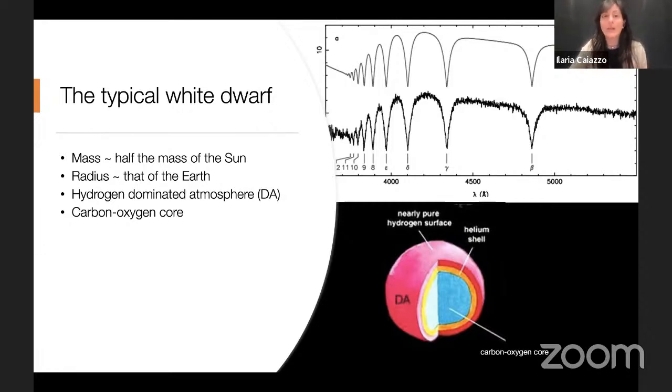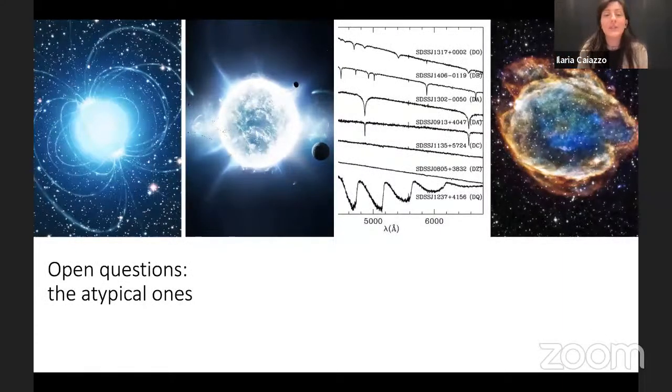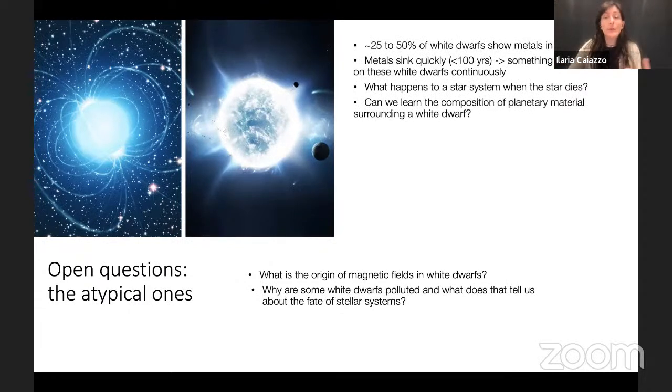But there's still a lot of open questions regarding white dwarfs, and they all revolve around the atypical ones. And they all have big implications for many other fields of astrophysics. For example, one of the questions that I'm very interested in is what is the origin of magnetic fields in white dwarfs? Because we know that about 20% of white dwarfs are magnetic, and they have fields that range from just a few tens of kilogauss to a billion gauss. So we're talking about several orders of magnitude in difference. And so we still don't know why some white dwarfs are magnetic and some aren't, or where this huge diversity in fields comes from.